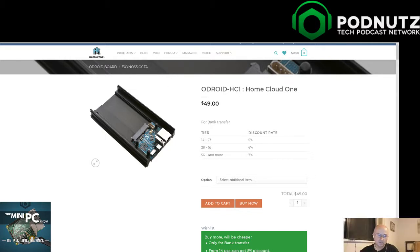So Docker, I actually got Docker running. I did it on different devices, and one of them was the Rockchip 64. I was able to do that by checking the box on DietPi and getting it to install. I also installed it on my HC1, but I haven't even tested or used it yet.